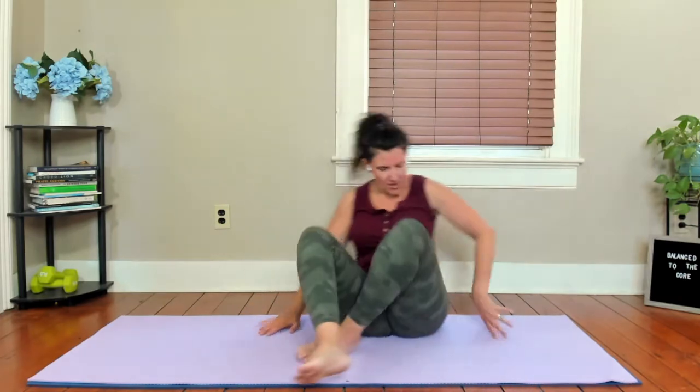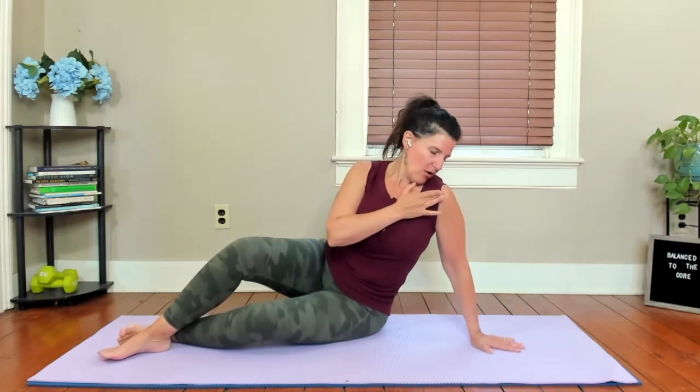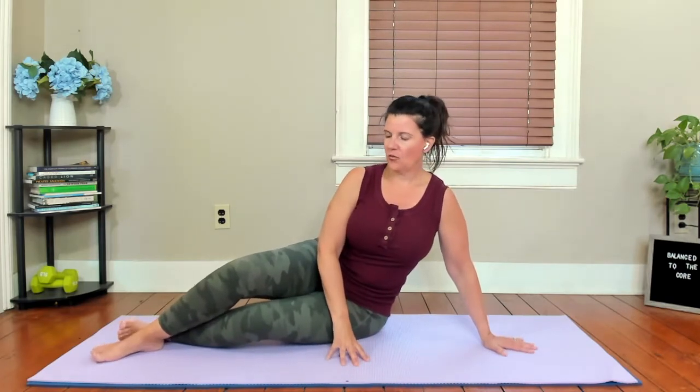Okay, so another one where I see a lot of arm work happening and a disregard for what's going on in the pelvis is when we do side bends. Okay, so I'm going to cross one leg over the other. So like side bend, side plank, all that work. If you keep your arm right on your back, I want you to think about those back muscles. So your butt, your hips, your hamstrings, your thighs, okay?